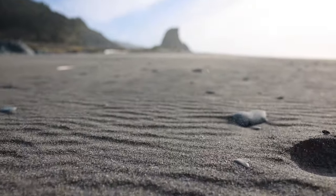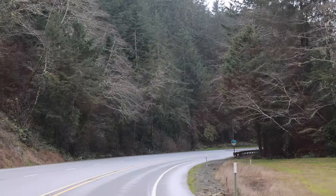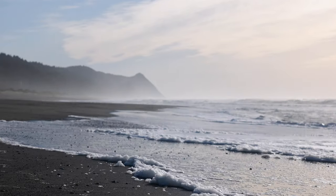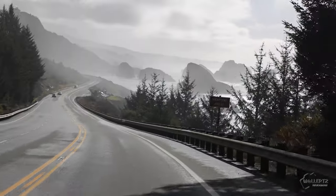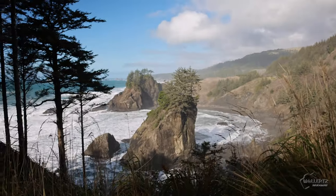Gold Beach, where I am right now, is located about 30 miles north of Brookings. In between here and Brookings, there's a lot of land to cover. There's Cape Sebastian, there's Myers Creek Beach, Samuel Boardman State Park Scenic Corridor. There are so many places to explore that we're going to be very busy.